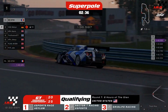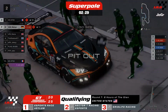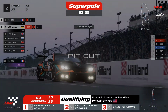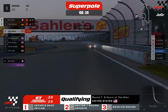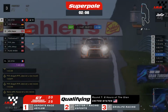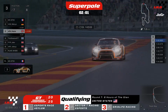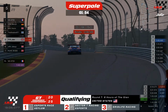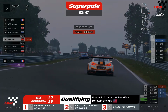Maddie pitting. Will he go for one more? That is the question. Yep, Melvin now just waits a little bit to also get a clear track. Kaza coming round. Final 2 minutes starting soon. Jake for Project 1 Racing up to P5. Kaza did improve, right? A 42.9, yeah. The display was a bit bugged. And Jake with that 43.4 into row number 3 for the number 20 Aston Martin.